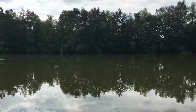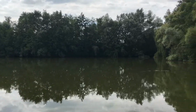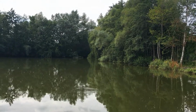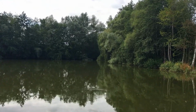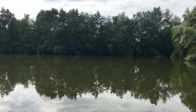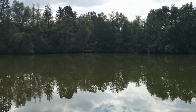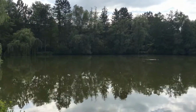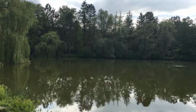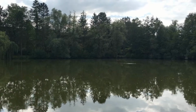Fish wise, not the biggest, but bigger than what we've caught before. The record here, I think, is around £46. There's a very good head of carp here, probably 20s and 30s. It says on the site that there's none stocked below £20, so if that's true, that's good. So yeah, should be a really good session.